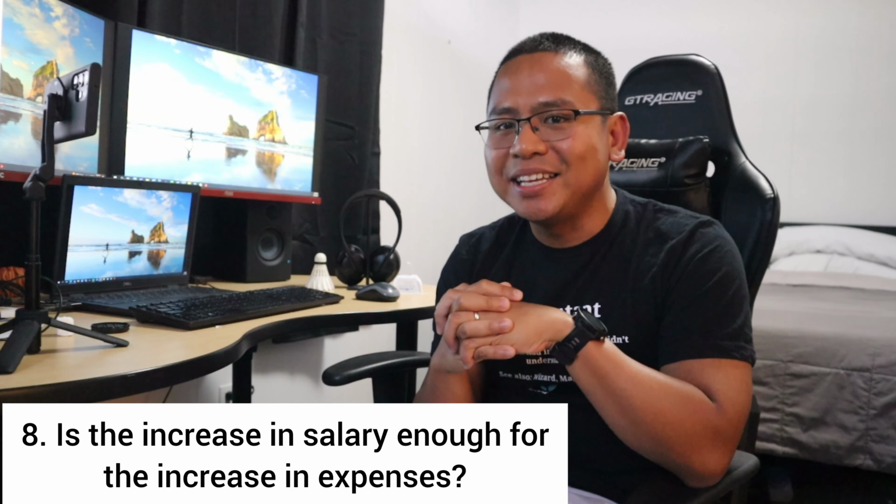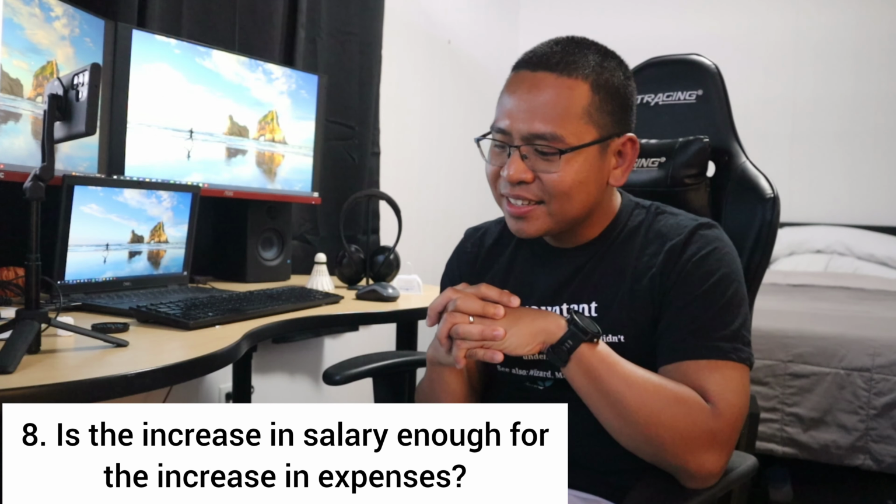Number 8. Is the increase in salary commensurate with the increase in expenses? The short answer is yes, it is. Let's talk first about the salary increase. When I moved to the US, when I changed my employer from the Philippines to the US, I'll give you a range. My salary increase is like 5 to 10-fold. It's in between that range.